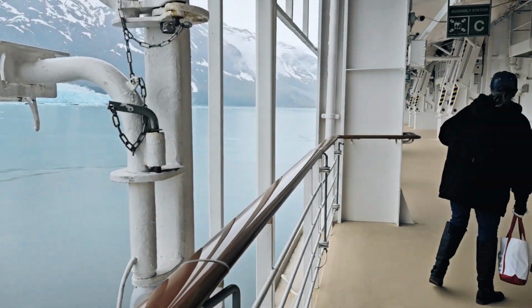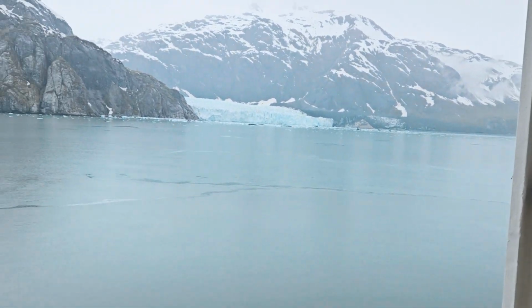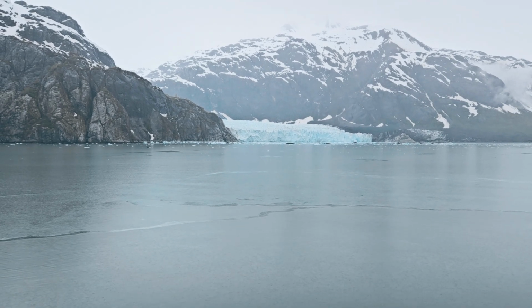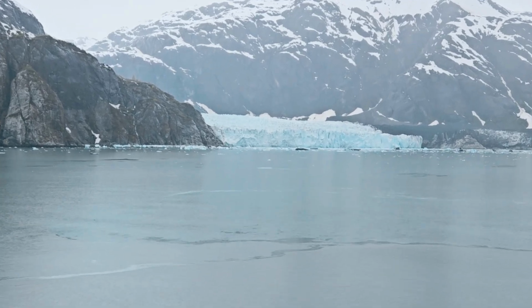In fact, I'll just go on over here. You can get a good shot right here. There we go. Unobstructed. And there it is. A glacier right in front of us with icebergs. Cue the Titanic music.